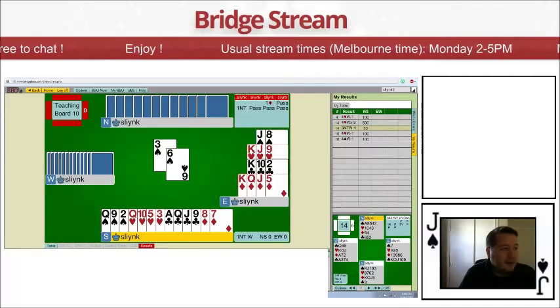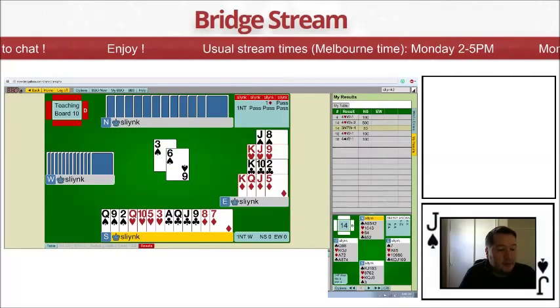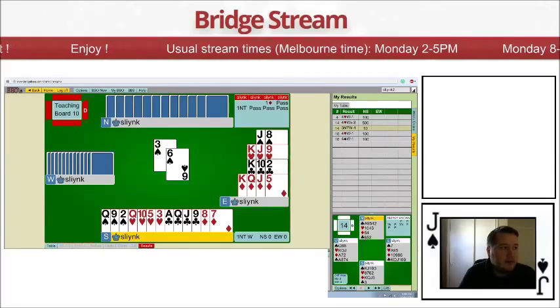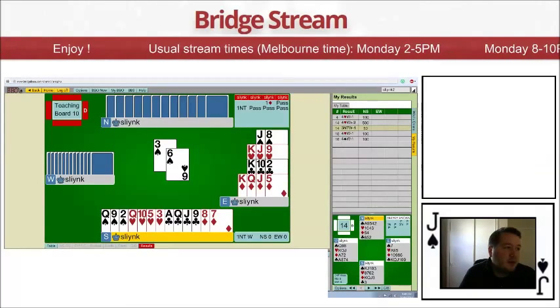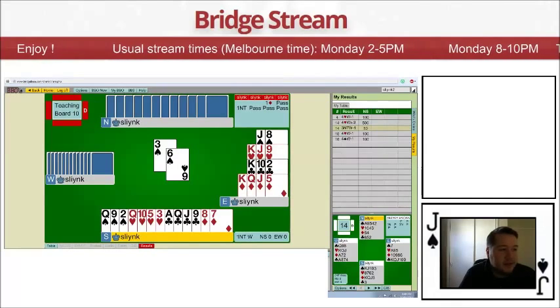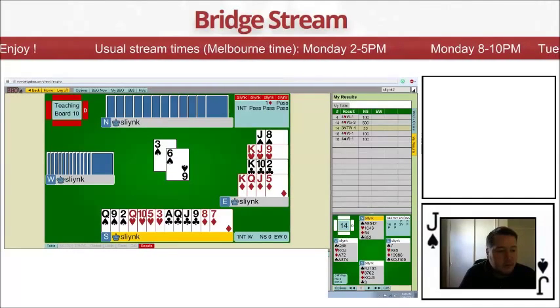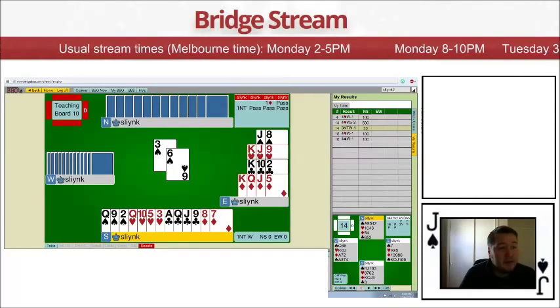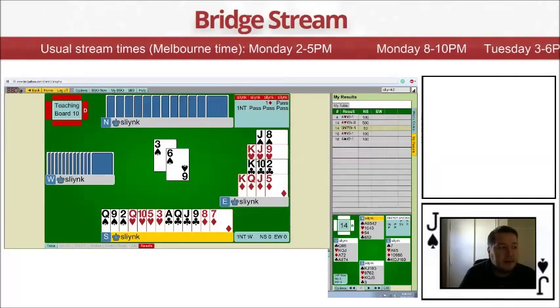So if partner's led low from ace king fourth, then we want to stick in the queen. But it's much more likely that they've led low from holdings such as ace 10 fourth, king 10 fourth, things like that. Those holdings come up more often. So while it could be right to stick in the queen, playing the nine is more likely to be the right card.